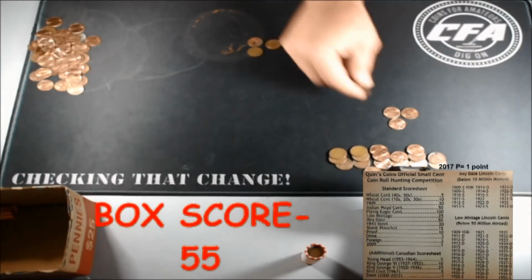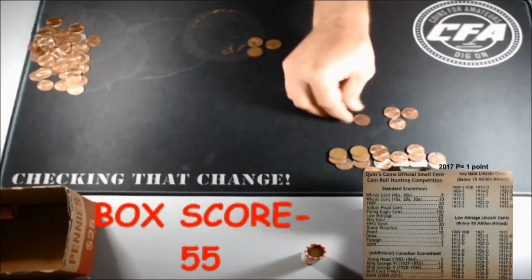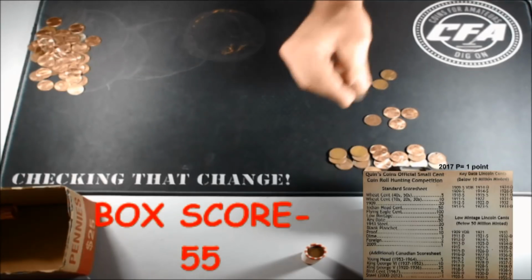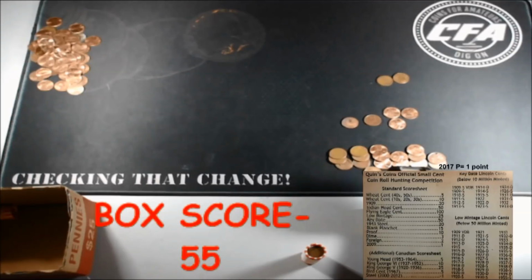And we also have another Canadian. This one is a 1999. So that'll be 2 points. And then we have a 1957 wheat, which will be 5 points. And we have 2 here that I want to show you under the scope.